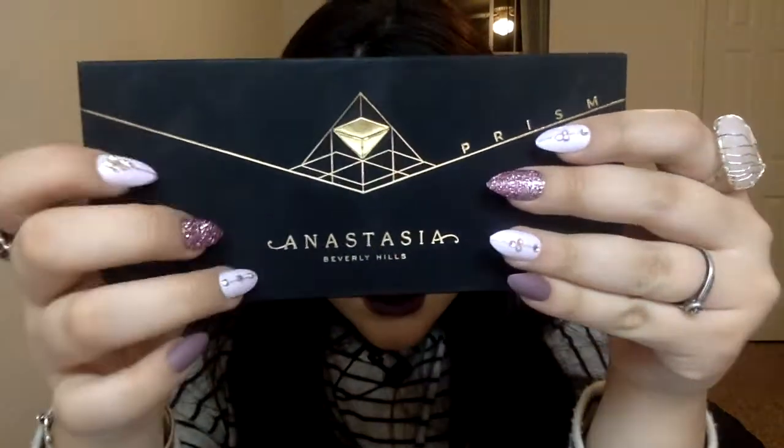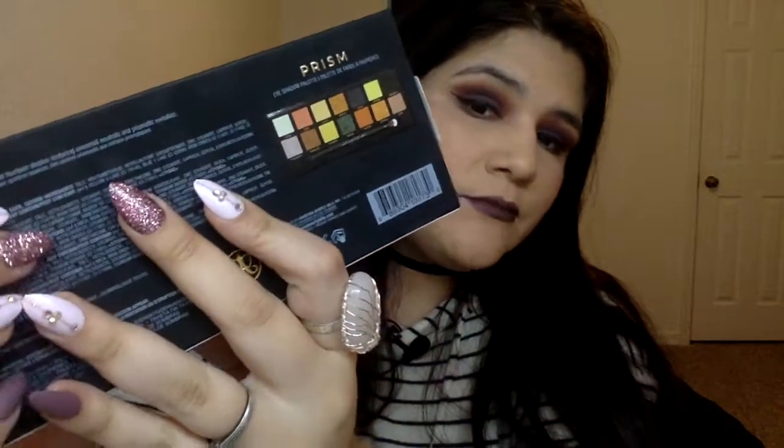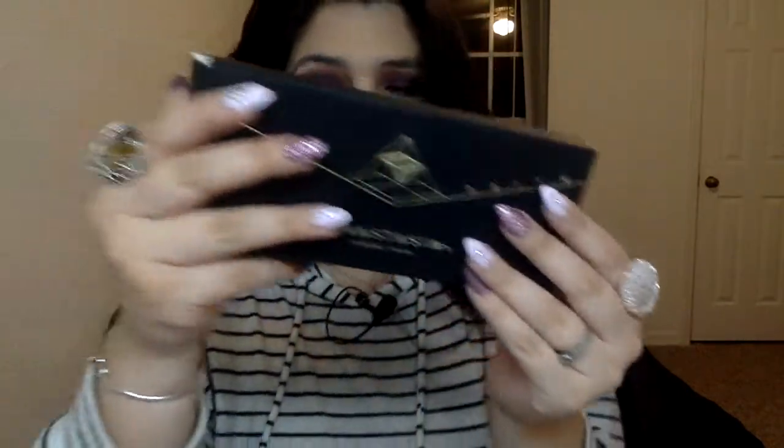Okay, I'll do one more Anastasia, then move on. This one was the next one that came out, and this one is called the Prism palette. Oh, I don't want to give the colors away yet, but I just like geometric shapes. I've always liked the style. I always thought about possibly getting a tattoo that had like geometric elements to it. So when I saw this, I was immediately drawn, you know, and I hadn't even seen the colors yet.